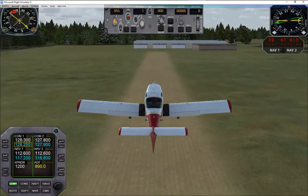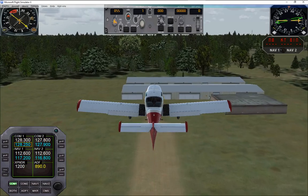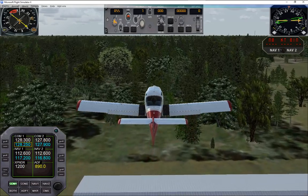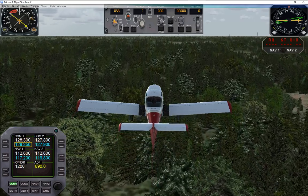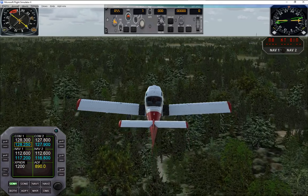See, it's a little top heavy is what I was talking about. It's quick to rear up. It may even stall out on account of it. Flaps back up, get above these trees. See if we can get that VOR on. Get a little altitude here. I think this will work.